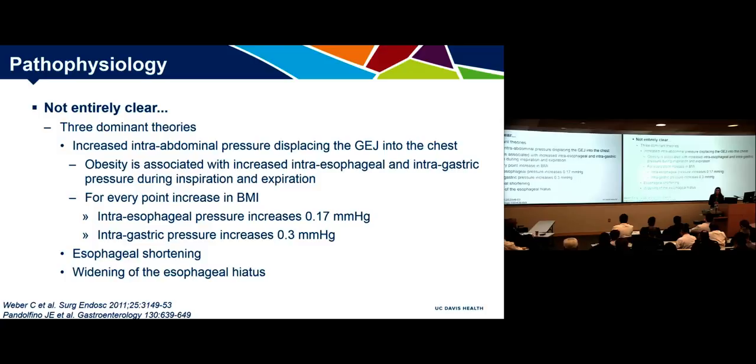A second theory is that there's esophageal shortening, and there have been animal studies and some human studies showing that some of the vagus nerve is actually injured or not working quite right, because technically the lower esophageal sphincter and the distal esophagus can be pulled up into the chest by the longitudinal muscles, but the vagus nerve inhibits that pathway with an innervation. And so if that's disrupted, then the longitudinal muscles kind of do this yanking motion and try to pull things into the chest. And then last but not least, there's actually the most data to support widening of the hiatus.